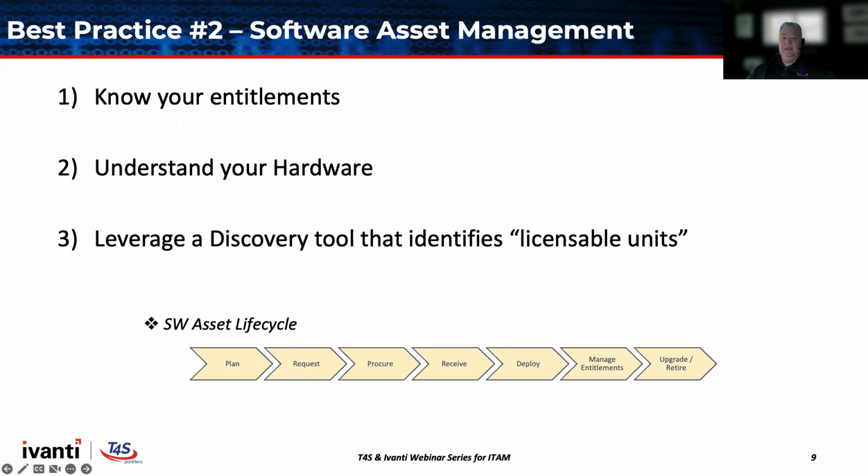We think about that in the context of things like Visio. Do I have Visio Enterprise? Do I have Visio Standard? What version of Visio do I actually own? There are significant dollar values attached to those different editions, and they become extremely important.